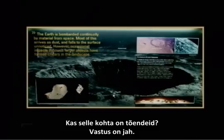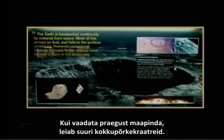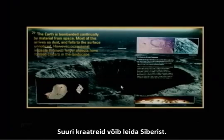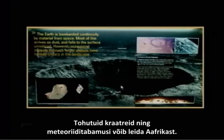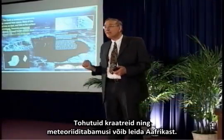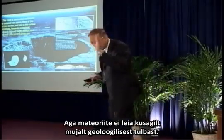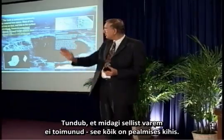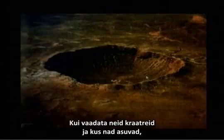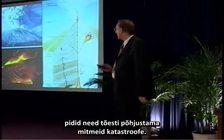Is there evidence of this? The answer is yes. If you look at the surface of the present Earth, you have giant impact craters. For example, here, the Great Arizona Crater. You have huge craters in Siberia. You have enormous craters all along and meteor impact sites in Africa. And the Earth must have been bombarded. But you don't find meteors in any of the rest of the geological column. So it doesn't seem as if this existed before. It's all on top. And if you look at these craters and where they occurred, this must have really caused some catastrophe on the Earth.